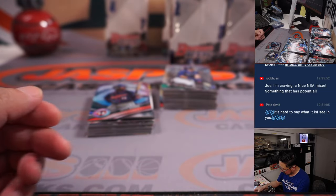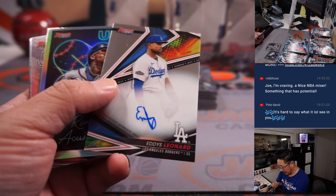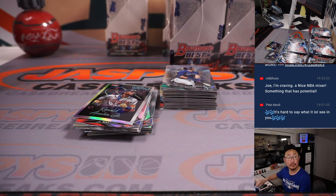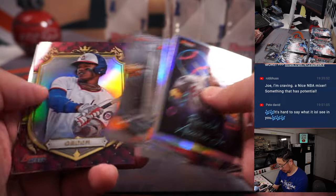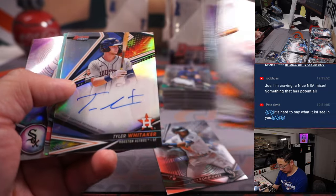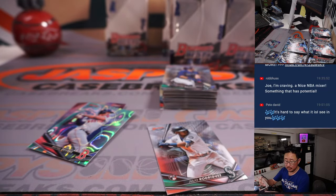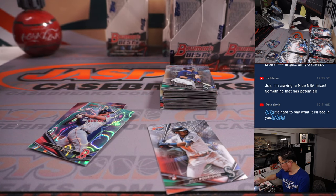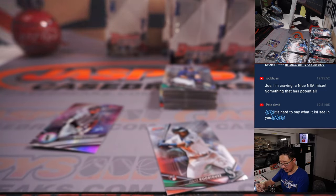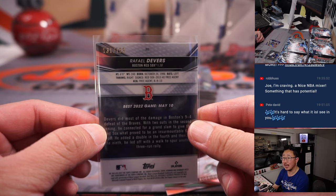Vidal Bruhan, Atomic. And we got Eddie's Leonard for the Dodgers. That's going to be for Rob. And there's Tyler Whitaker for Edward and the Astros. And Rafael Devers, Aqua Lava for Ed P and the Red Sox. It's to $199.